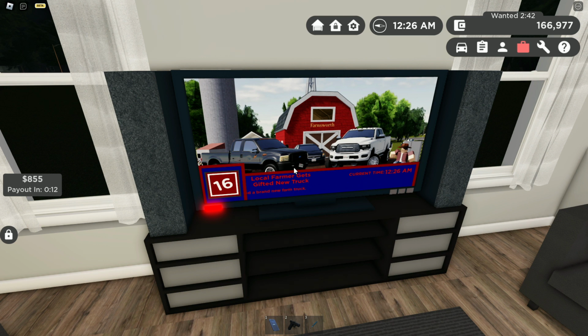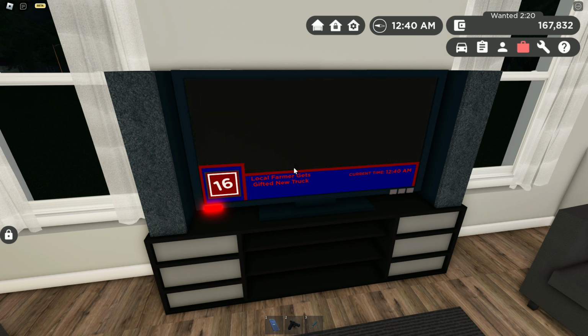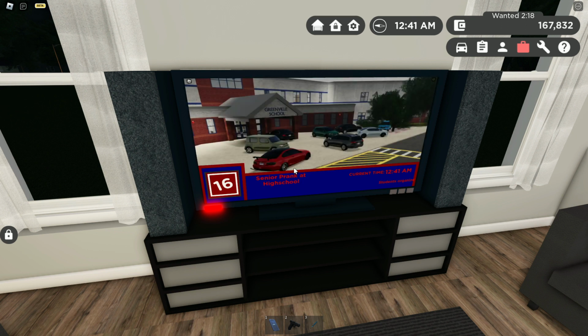Oh yeah, they got a new lifted pickup in there. Wait a minute, that's my barn! No, I'm kidding. But yeah, they apparently got a new Ram 2500. That's something different, I guess. I don't know if it can tow because it's lifted. No, I'm kidding. Senior prank at high school. Oh yeah, someone's got the BMW.